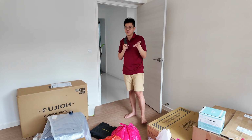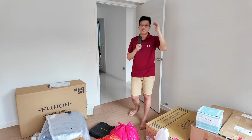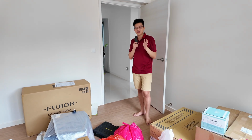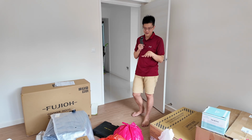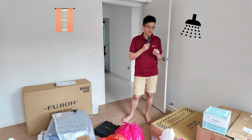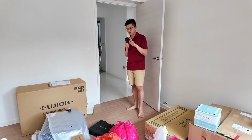And even your refrigerator, if you are building some top carpentry like the top cabinet, then yes, it's better for them to come in first. But for my refrigerator, it does not come with any carpentry on top, so that's fine. It can come in the later part. So what are the rest of the items here? I have my curtains, my bathroom accessories, as well as some IT things, some lighting, some air purifier, which all these things you don't need to buy first.